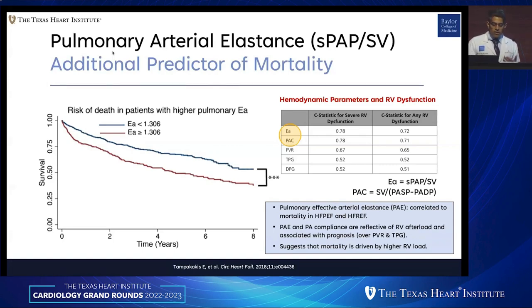And in this study, they showed that pulmonary elastance, which is your systolic PA pressure divided by the stroke volume, was an additional predictor of mortality. And in addition to that, PA compliance, which is the stroke volume divided by your PA systolic minus your diastolic pressure, basically your PA pulse pressure, that is your PA compliance. So these two variables had significant prognostic implications.